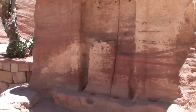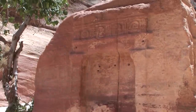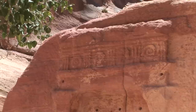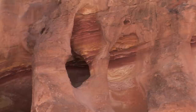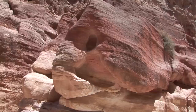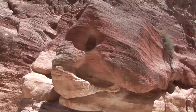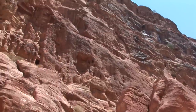Along the way are some small niches, shrines, and carvings that merit investigation. And running along the length of the Sik are water channels carved by the Nabataeans to provide water to the city of Petra. Anticipation builds as the walk continues, and the end of the Sik is a dramatic moment, planned that way by the Nabataeans to impress their visitors.